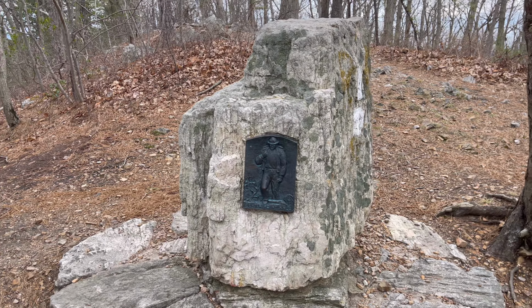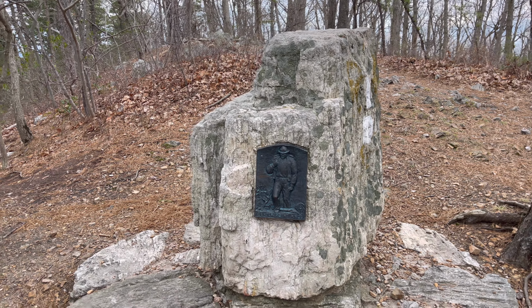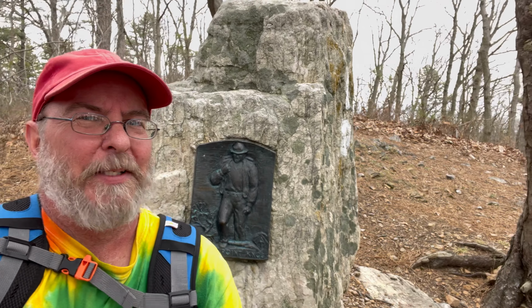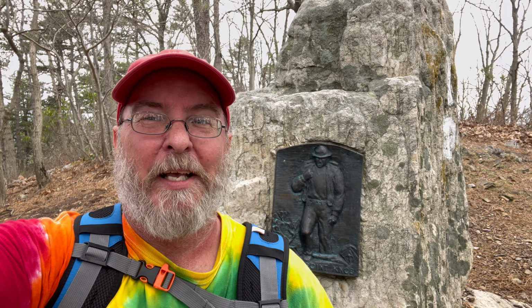Made it to the top. Center Point Knob. Somebody brought that plaque up here, mounted it. I looked at my guidebook to see why this was here. This was the original midpoint for the Appalachian Trail. I'm not sure why it was here, but anyway, I think it started later. Anyway, I'll have to do some research. Another milestone.